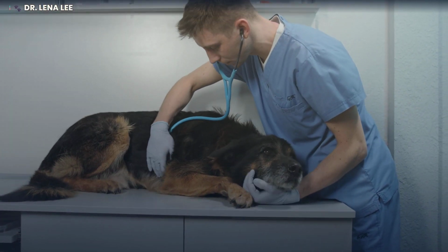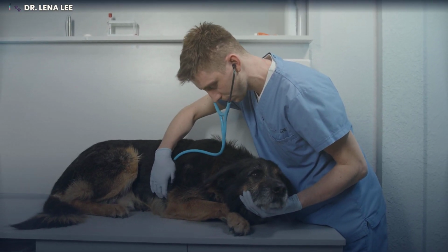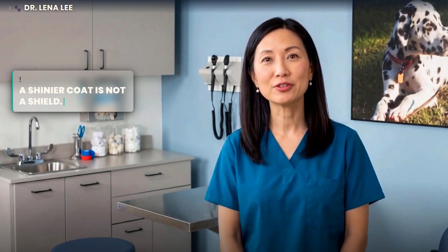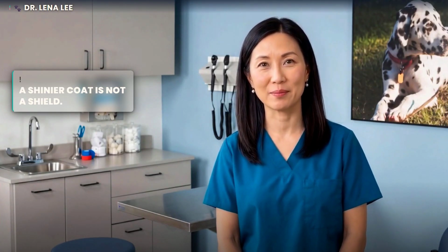There was a dog in my clinic named Biscuit, a 5-year-old mixed breed, whose owner was convinced she had fleas because of how much she was scratching. We checked twice and found nothing. 1 week of daily fish oil at home, alongside the tick prevention she was already on, and by the follow-up visit her skin was calmer and her coat actually had shine to it again. What changed for Biscuit was not complicated. It was one small, consistent addition to her bowl, done correctly for 7 straight days.